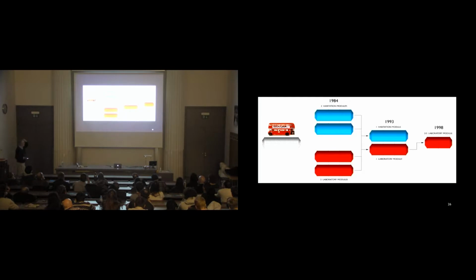Okay, now I want to talk a little bit about the sequence of reduction of quality of living accommodation on the station. When the project started out in 1984, when I first got involved in it, there were going to be two habitation modules for crew living and two laboratory modules for working. By 1993, due to the need for continuous cost savings, that point in time when the station was way over budget, those were reduced to one module of each.